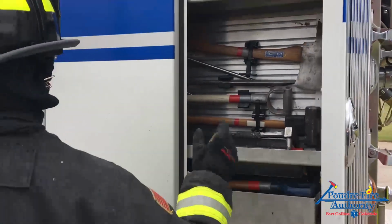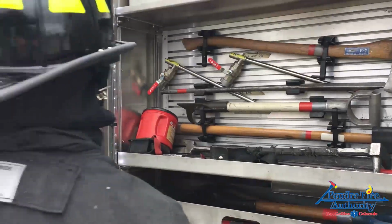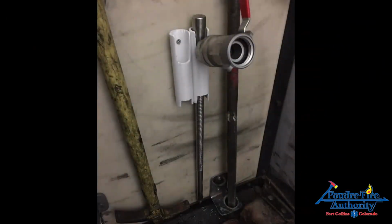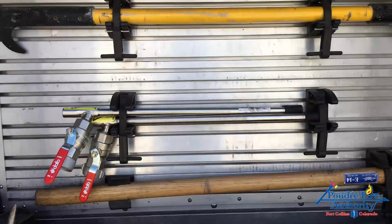The Fognails will be stored in the rear driver's side compartment on all engines. On the older engines and reserves, they will be stored in the tool panel held in with a vertical PVC tube. On the newer engines, they will be held to the tool panel using adjustable tool mounts on the adjustable slotted panel.